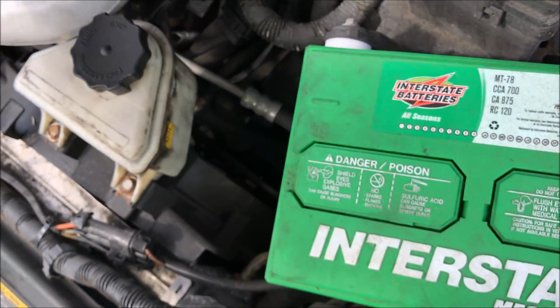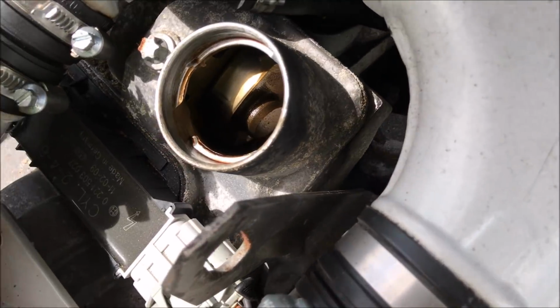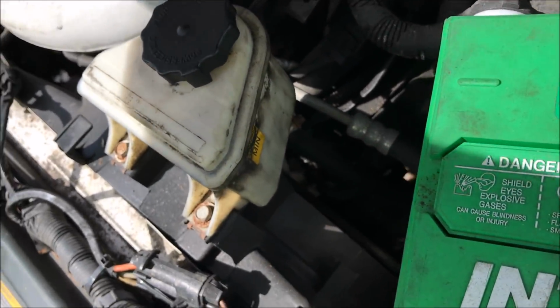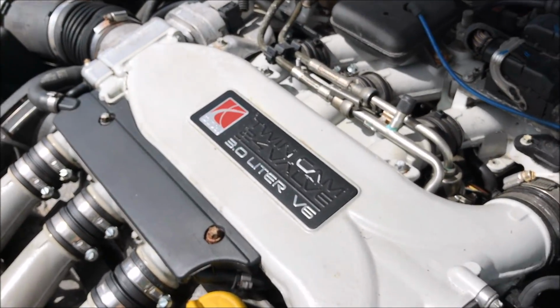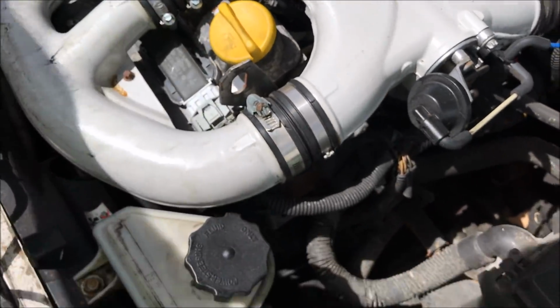So I'm gonna look in the engine, see if we maybe have a sludge problem. Actually looks pretty clean in there. So that might not be our issue, but it could just be a very tired 3.0. But look at how clean this engine bay is. Is it an interesting design, Alex, the way it looks? For sure.